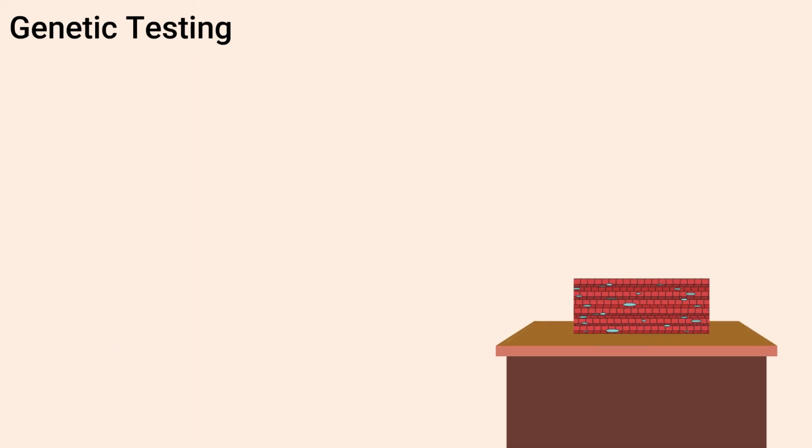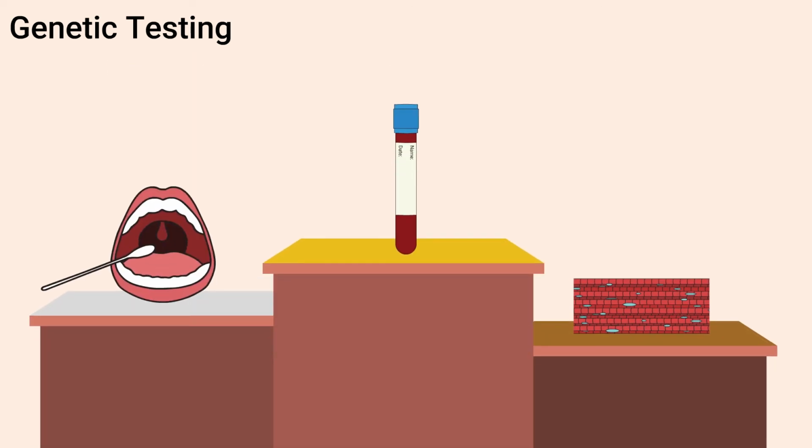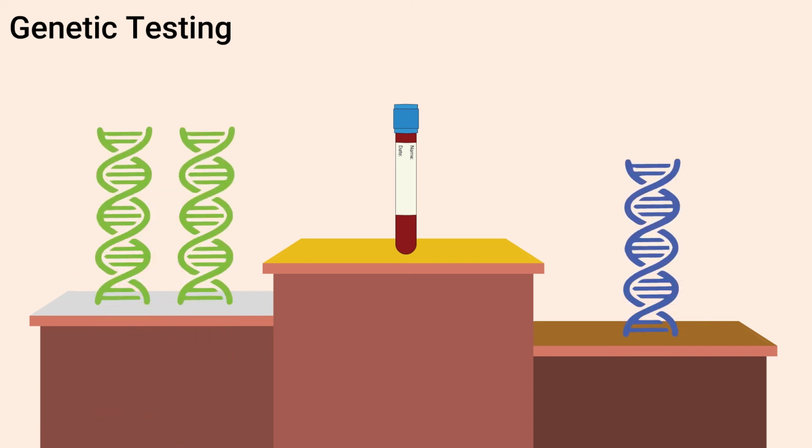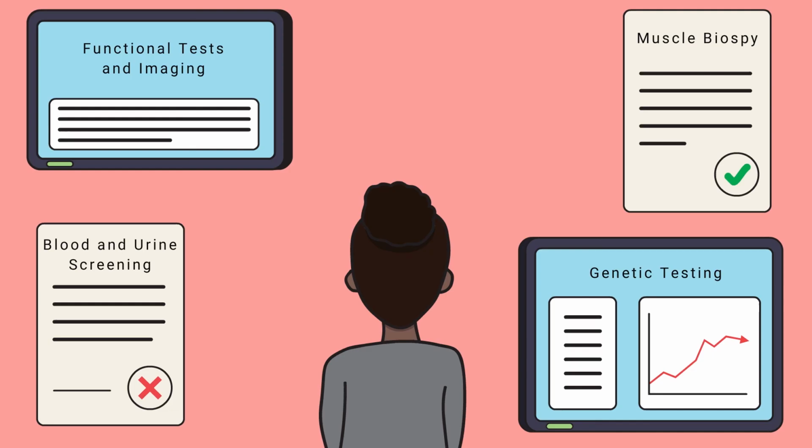Although affected tissues or saliva may be used, samples of blood are typically taken to test for mutations in a specific gene, group of genes, or many of your genes at the same time. This can help uncover where the mutation is and what type of mutation is present. All of these tests provide important information to help better understand what mitochondrial disease you might have.